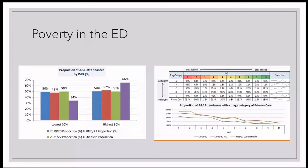So obviously my background is emergency medicine, and as I said, it seemed to me that I was seeing more patients from the deprived areas of the city. Look at the data, and that's true. Data is really powerful in health promotion activities. It's a really useful lever, and it really directs any activities that you might want to do. So when we looked at our data, you can see that on the left in the first graph, you've got the most deprived 20%, and then the least deprived 80%.